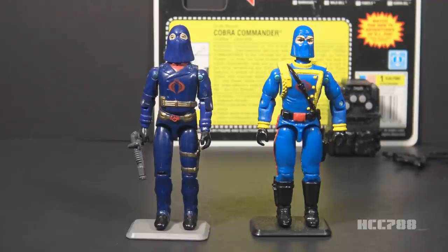This feels like an update of version 2. It carries over some of the details from version 2, but as is normal for the 1990s, it uses the basic design of version 2, but takes it to the extreme.